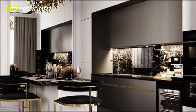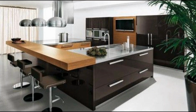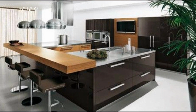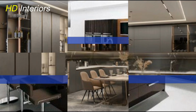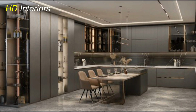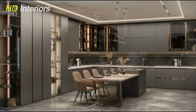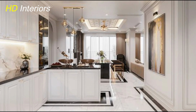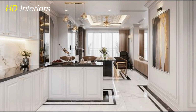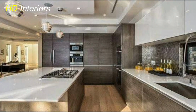Now, the key here is finding the balance between functionality and aesthetics. Make sure the items you choose not only look good, but also serve a purpose. After all, we want your kitchen to be both stylish and efficient. So, grab those shelves, get creative with your decor items, and let's turn those walls into a visually appealing and functional masterpiece. Your kitchen is about to get a serious upgrade.